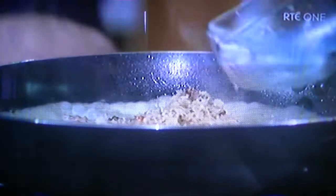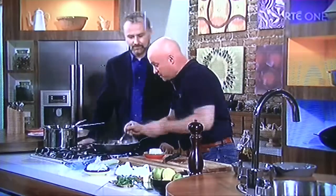Now, we're about 30 seconds away, so now we put in our crab meat. Okay? Crab. Absolutely, because the crab meat is already cooked. So you basically just want to warm it through. And if you have it in there too soon, it's going to disappear.